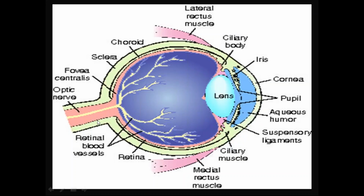Okay, so let's go to the eye. How many letters do we have in the word eye? 3 letters, E-Y-E, right? So 3 letters, 3 chambers, 3 layers. The 3 layers: outer, sclera; middle, choroid; and the inner is going to be the retina. So 3 layers. And the chambers are going to be what? The anterior chamber, all this blue, between the cornea and the iris. Can you see the iris here? This is the iris. This is the anterior chamber.